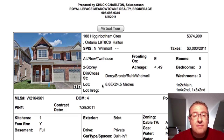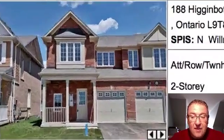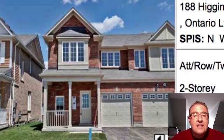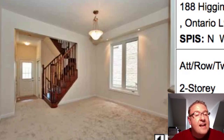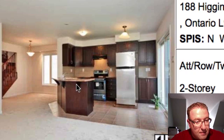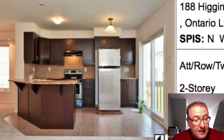188 Higginbotham. Higginbotham, as you know if you watch Daily Homes, is definitely one of my favorite streets. 374.9. It's 1,510 square feet. It's called Hillsview End. And a little bit of a front porch there. You've got a front living room. This is a lot like a Croftside, but a little bit bigger. And you've got the kitchen here with the bend-around counter. I like the color of the cabinets. And then you've got a big open family room there too.